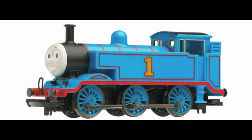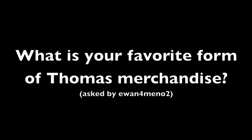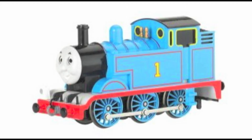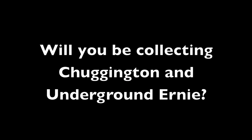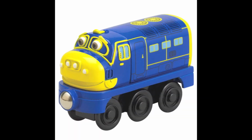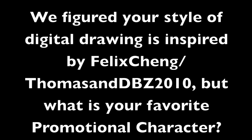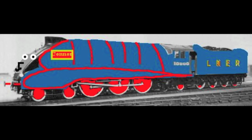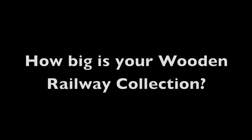Honestly, both. They each have a unique look. Now, I do like all forms, but it's currently a tie between Tomy, Urdle, Bachmann, and Hornby. Mostly the wooden and Bachmann models. Connor the Hush Hush. About the same size as my Toy Trackmaster collection, I believe.